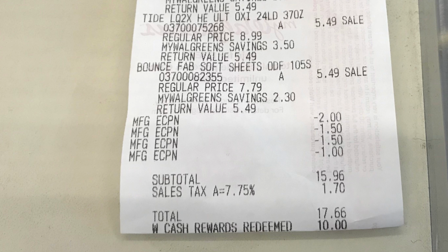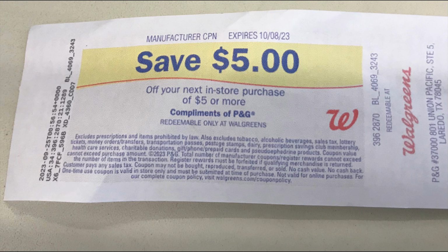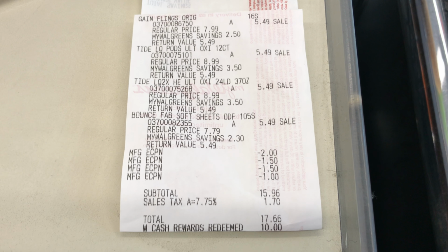I used $10 Walgreen cash and I paid $7.66 out of pocket. That's including the tax, and I got back my $5 register reward. And after the reward, these 4 items ended up costing me just $10.96 or $2.74 each.